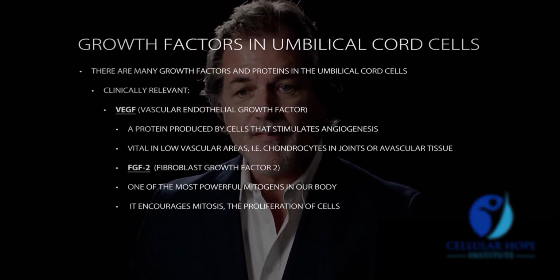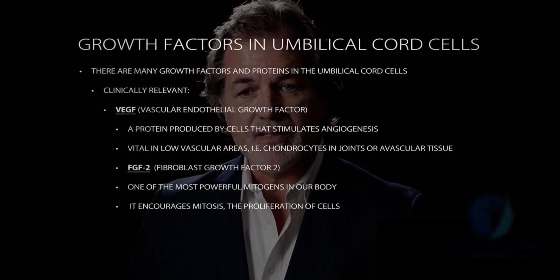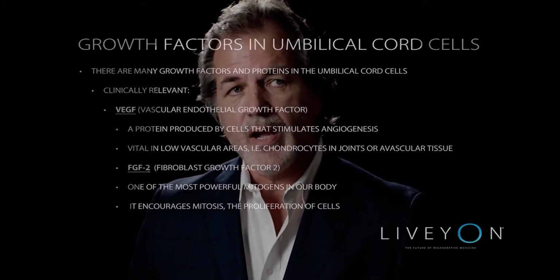This can be very vital in low vascular areas, such as chondrocytes in a joint. Well, someone will say, but cartilage doesn't have blood vessels. That's absolutely correct. But the bone underneath the cartilage has been damaged, and that's exactly why that cartilage is no longer functional. So it will help to rebuild those blood vessels below the cartilage in the bone so that now it has the capability to grow that cartilage on top of the bone.